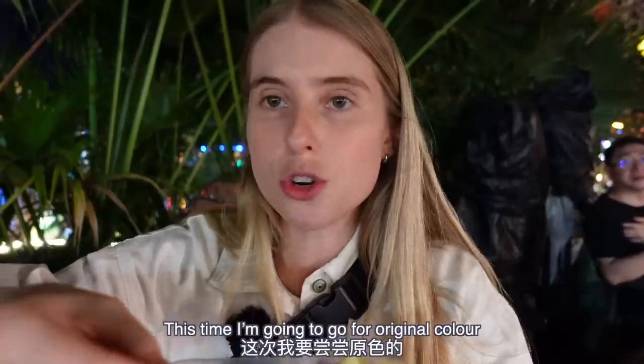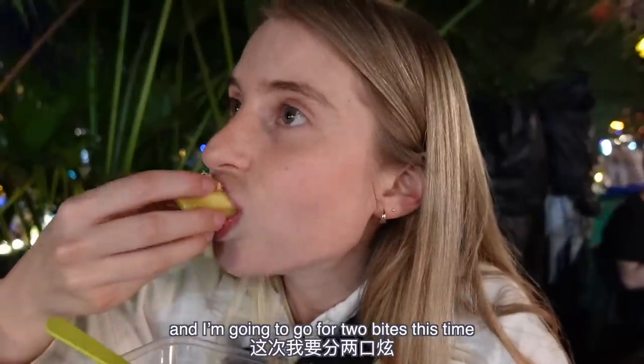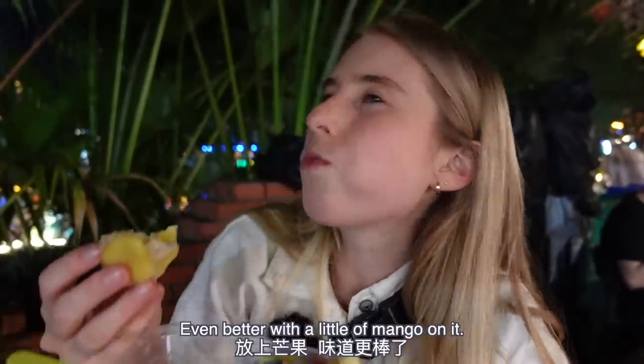This time I'm gonna go for original color. And I'm gonna put some of this fresh mango on top of it. And I'm gonna go for two bites this time, because I think it is just a little bit too much. Even better with a little bit of mango on it. Oh, it's really, really good.